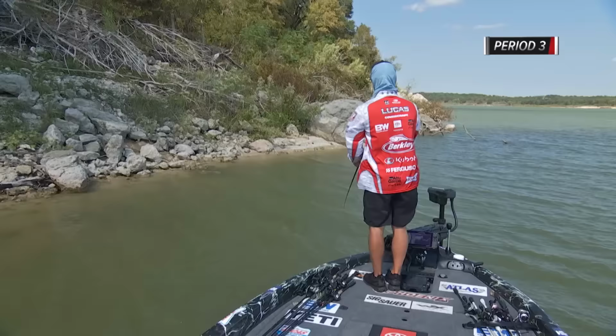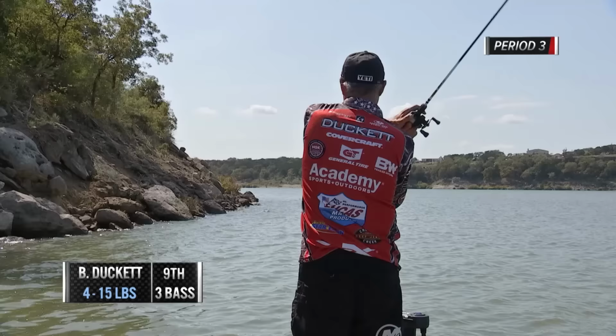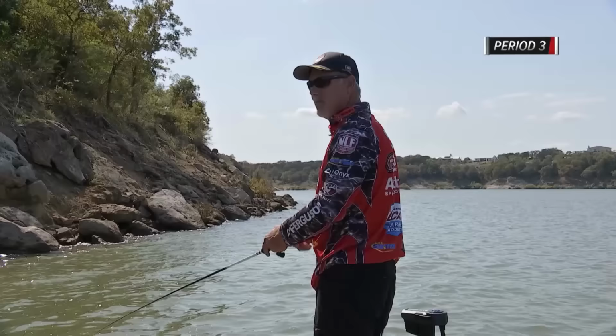The 6 paws now, 7 pounds and 13 ounces. That's not what I wanted to hear. What happened? Adrian Davina's moved up to 7 pounds and 13 ounces. He's caught 2 fish pretty close together. Wow. We're getting way behind quickly. Third period. You gotta be on them by now, man. It's just so hard to catch up if you get behind. And we still really have nothing.